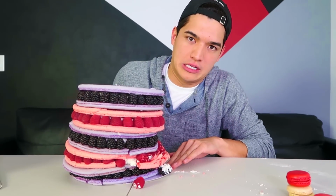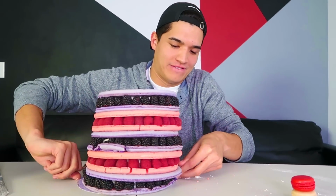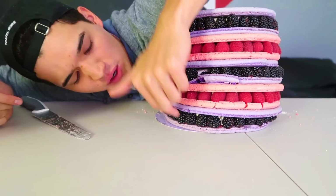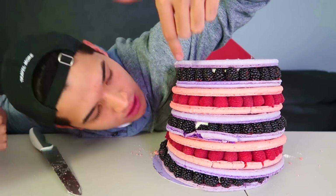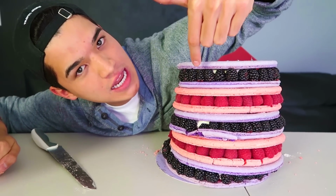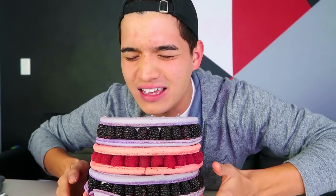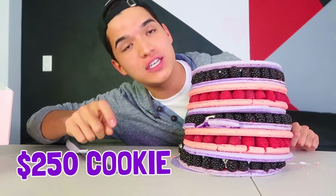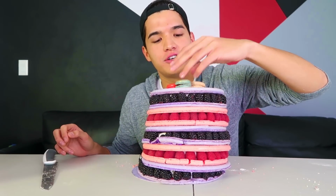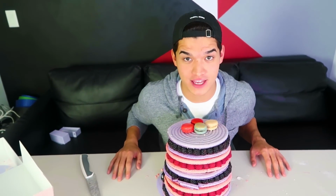Let me turn this around. It looks better on the other side. Shh, it'll be our little secret. Look at these layers. You got cookie, fruit, cream, cookie, fruit, cream, and so on. Get it, cookie and fruit and cream. You make the most beautiful cookie to me. So this is 50, 100, 150, 200, $250 cookie. And now it is a $256 cookie.